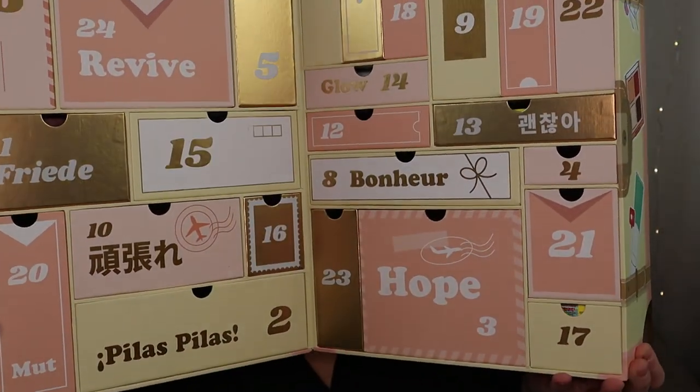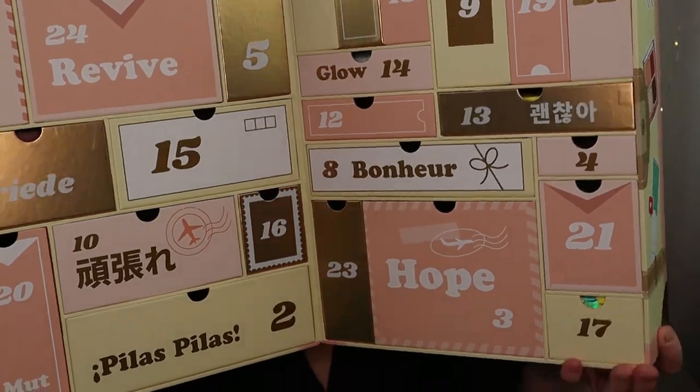Oh my goodness. It is not dummy proof. But the numbers are very large and easy to discover. Unlike the L'Occitane box where I literally was, my head was spinning trying to find the numbers. Alrighty. Let's dig in and see what day one has to offer.